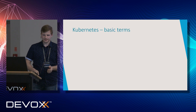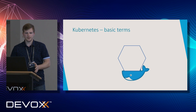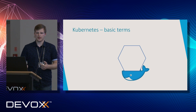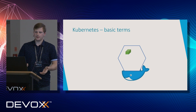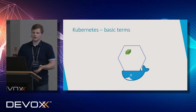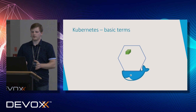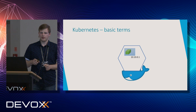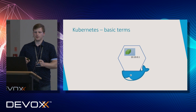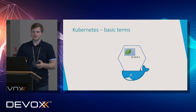OK, so basic terms about Kubernetes. We have nodes. These nodes need to have some containerization engine, like Docker. On the nodes, what is deployed are containers. So these are typical Docker containers or containers from other engines. But the smallest deployable unit is the pod. So a container is deployed to the cluster as a pod.